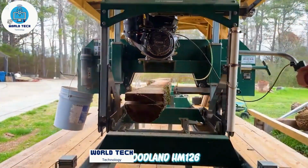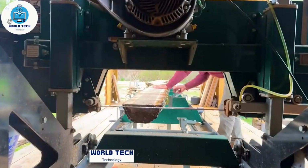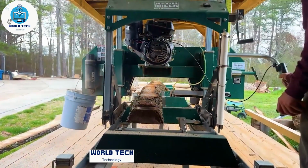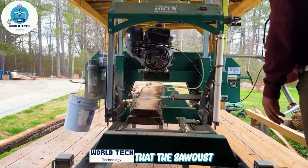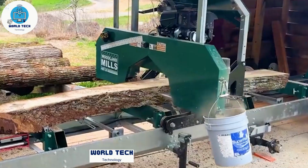The Woodland HM126 saw is impressive with its ability to cut large trees into uniform panels. Not only that, the sawdust is immediately collected without affecting the surrounding environment.